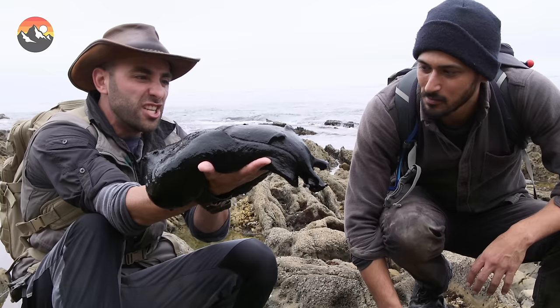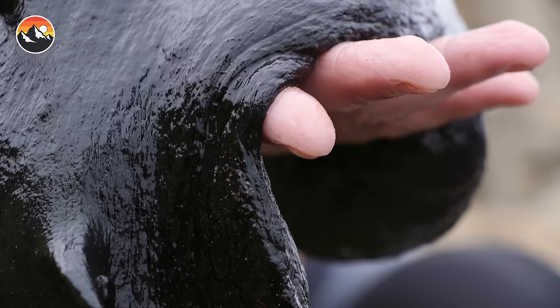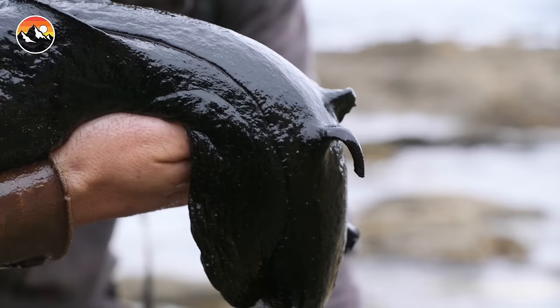All right, now tell us about this slug, Aaron. Well, Coyote, what he's wrapping around your arm right now is actually his muscular foot. He uses that to get around. I can feel him gripping onto my arm. I mean, I can feel him actually wrapping around me. And I can feel his little tongue under there. Can't bite, right? No, these guys are vegetarians. They mostly eat algae and kelp.